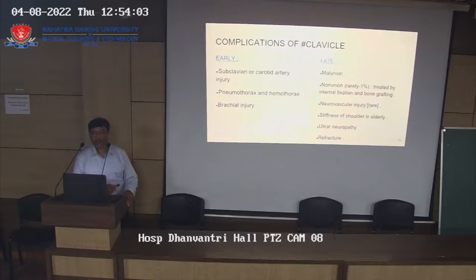Late complications: the first and foremost is malunion. If you have not done an open reduction, then it will lead to some sort of malunion. It may be symptomatic, it may not be. If the fracture is minimally displaced, it will not cause any symptoms except for a mild deformity of the clavicle. Non-union is very, very rare.